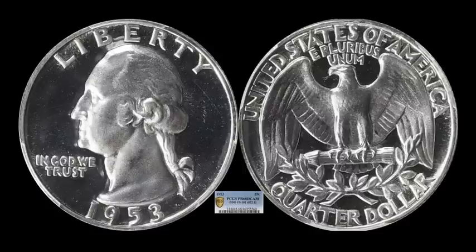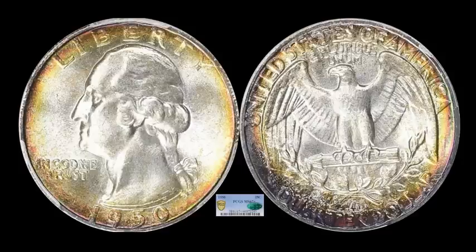So PCGS just got this one as a Proof 68 Deep Cameo, and it looks every bit of that, but it's also a doubled die obverse. It's not the craziest looking one. A lot of your doubling is in the motto on this particular piece, but it is indeed the FS-101. This one sold for $5,569.31. And just a good looking, very, very nice, pretty, not over-the-top toned Washington quarter.